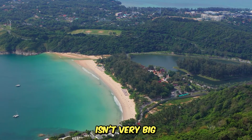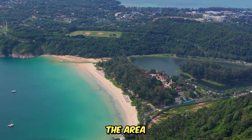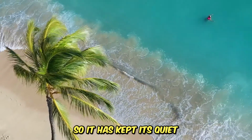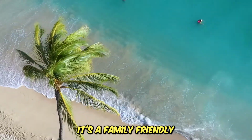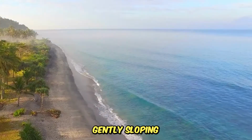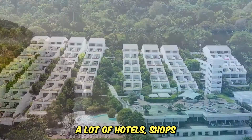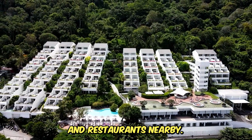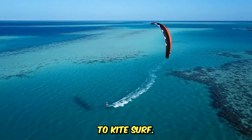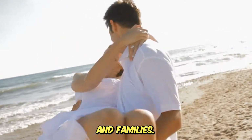Still, because the bay isn't very big and there's a big lake almost right behind the beach, the area hasn't been built up too much, so it has kept its quiet charm. It's a family-friendly beach with soft sand, lifeguards, and a very gently sloping, soft seabed. There are also a lot of hotels, shops, and restaurants nearby. On days when there is a lot of wind, it is also a good place to kite surf. Good for couples on a budget, families.